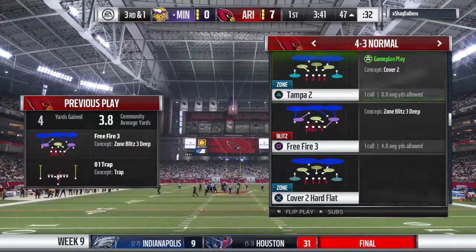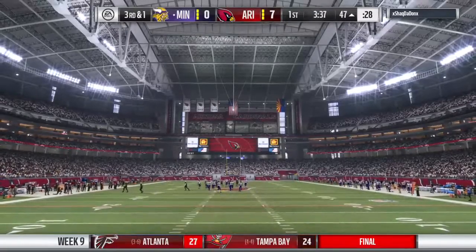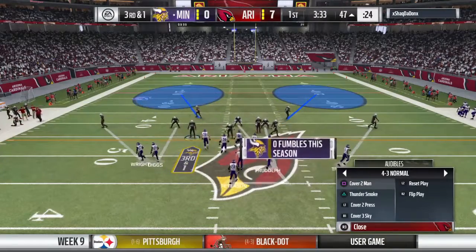And the 11 defensive starters for Arizona. Tyrann Mathieu has a cornerback's build with safety skills. The Honey Badger knows where the football is.